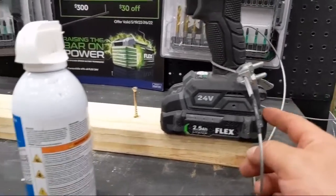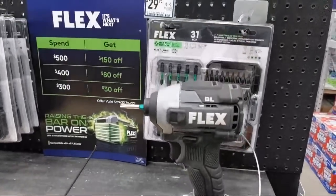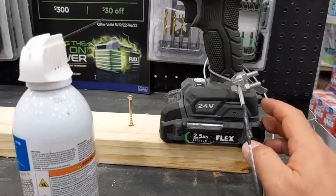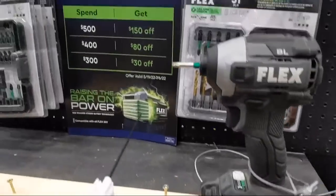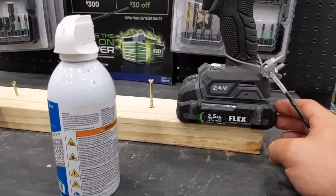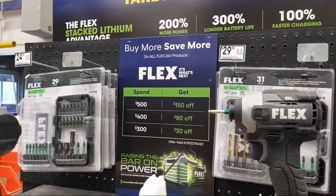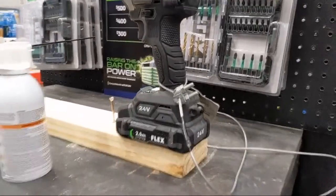And I will tell you this much. A lot of times when I want the tools to be more compact, I'm reaching for the 2.5 amp hour batteries. So my suggestion would be, as we move forward with stacked lithium, if you have the opportunity to pick up some of those 2.5 amp hour batteries, and you're running Flex and you want to be compact but powerful, I would suggest picking them up. I think they're very powerful.